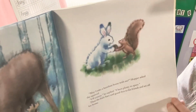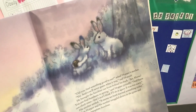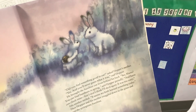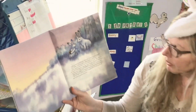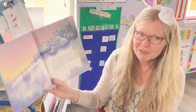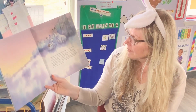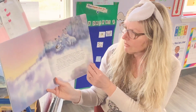Remember, the rabbit is called a hare. "Did you find something good to eat?" asked Hopper's mother. "Yes, and you'll never guess what it was," said Hopper. He brought the hazelnut out from behind his back. "See, Mama, you can find hazelnuts in the spring," said Hopper proudly. "And hares can climb trees, but I don't think I'll do it again. It was very scary." His mother smiled. "It seems we both learned something today." Then Hopper and his mother snuggled down in the grass and shared the springtime hazelnut.